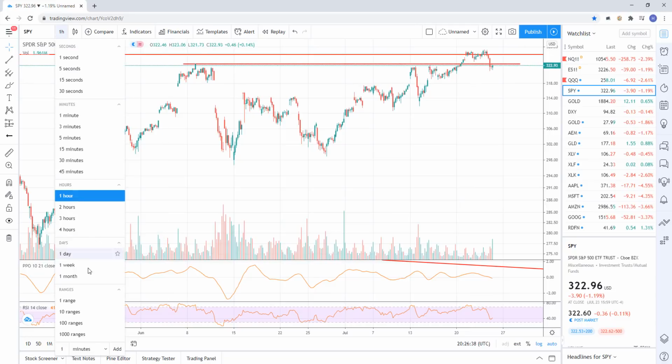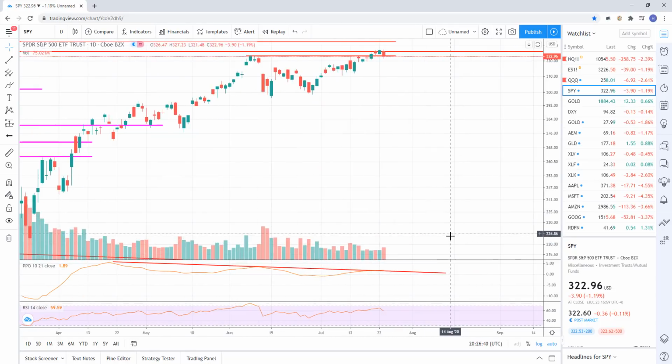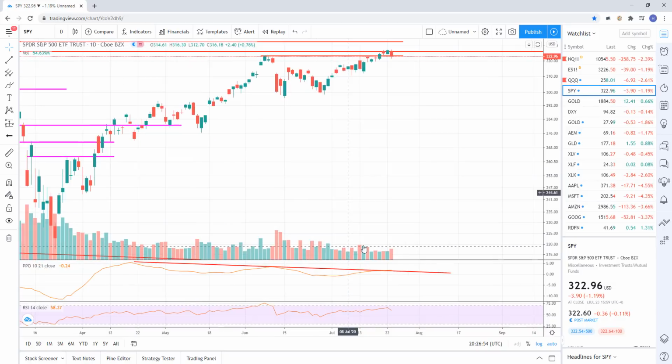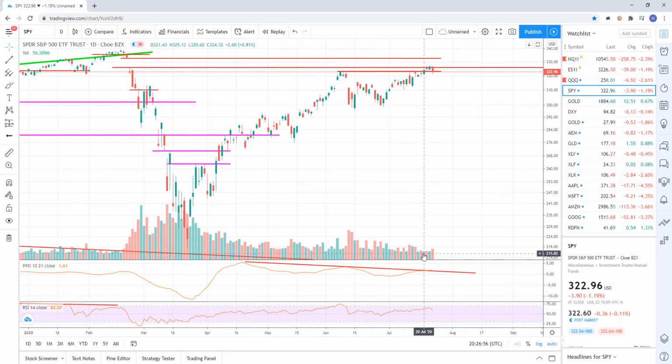And I pointed that out in a video, and this is the point that I continue to try to make. If you get a breakout, and this is the daily chart, here's where we broke out back here on the 21st. And I pointed it out that day. I said, look, we broke out here, but there's no volume. The volume is completely anemic. If I scroll out, you can see, look at the volume.